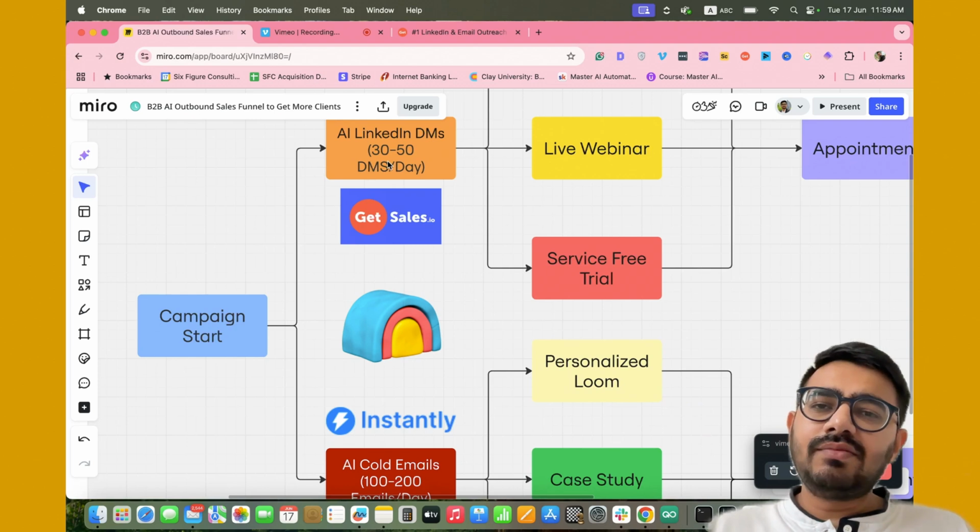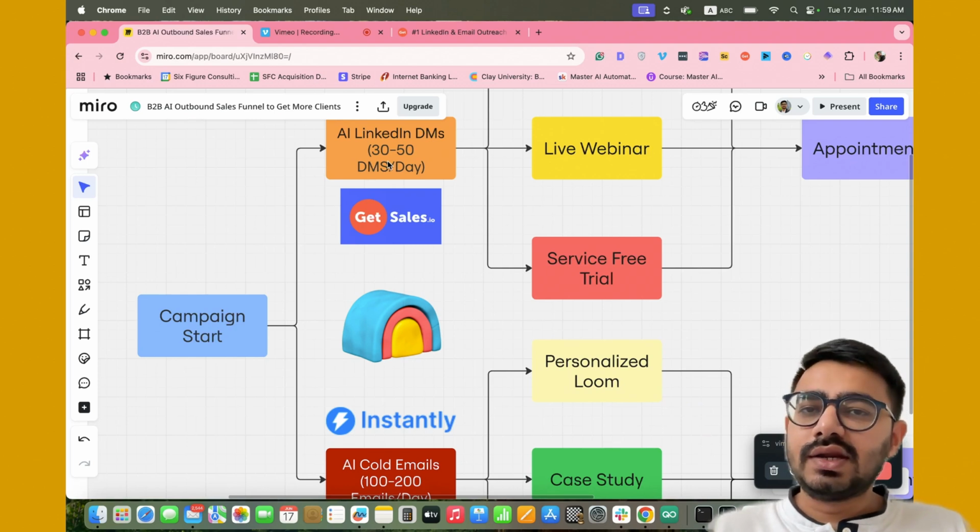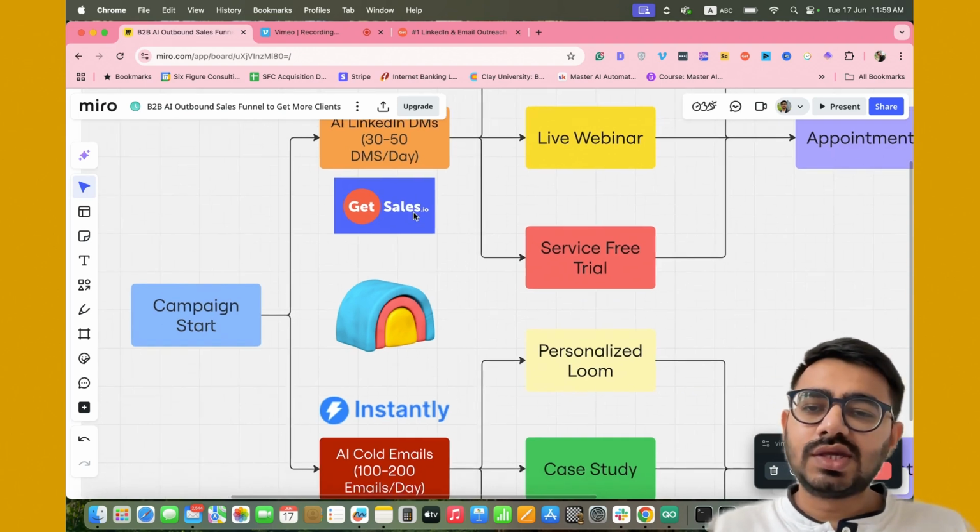Like Facebook or Instagram, it has to be sort of through a LinkedIn connection request, and then once they accept, you'll be able to send a DM. But again, everything will be done on automation using Get Sales.